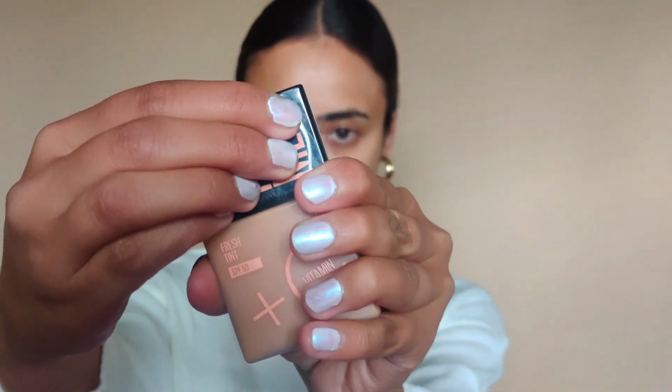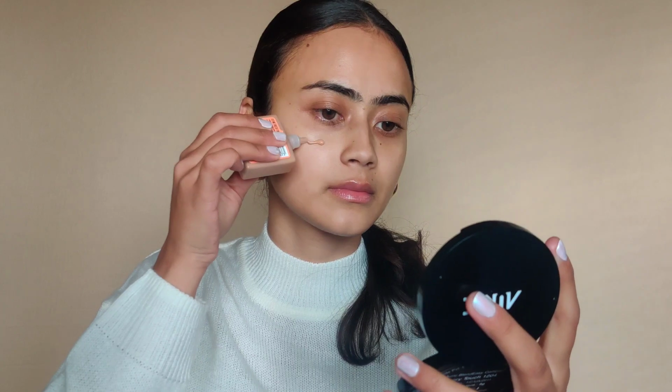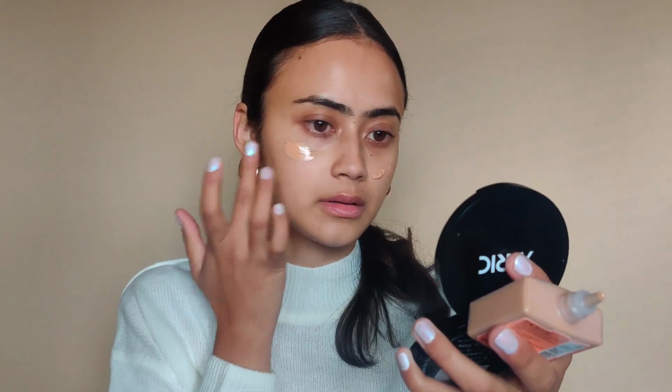Now I haven't used this. This was the first time that I used it today, and you can clearly see here I first used it. The consistency of this is not very liquidy, it's not very creamy, it's not very thick, it's right in between. It's a little bit liquidy, a little bit creamy as well, or more on the thicker side. To be a skin tint or a tinted moisturizer, it is a little bit thick.